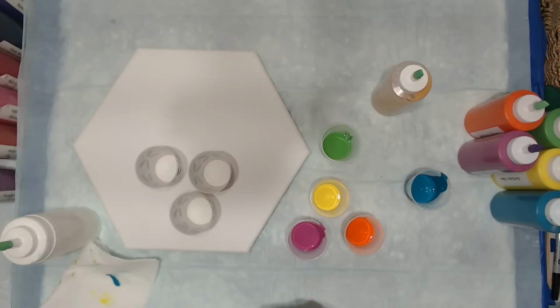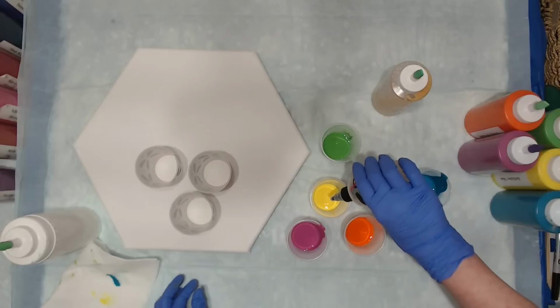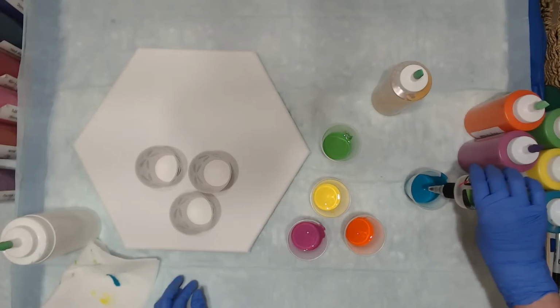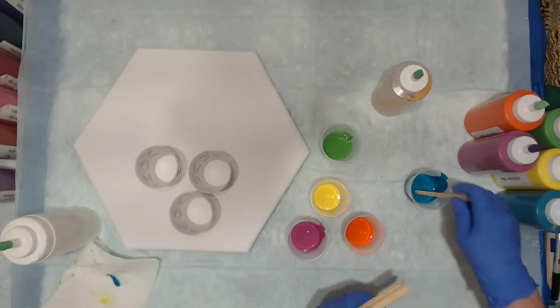Okay, so I'm going to put just one drop of silicone in each one. And we'll give them all a stir.